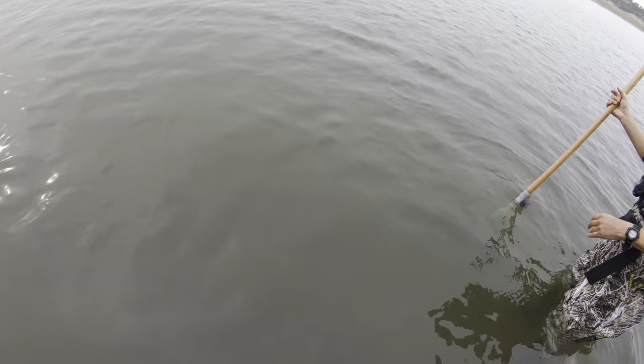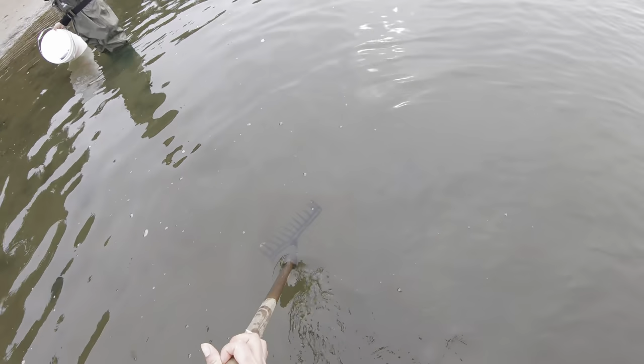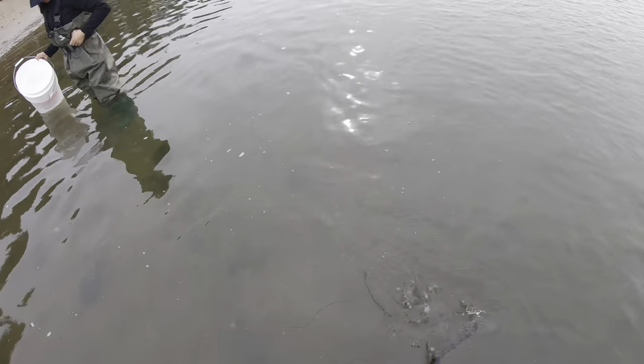So you can see them in the water, huh? Well, yeah, the thing is there's a lot of rocks, so you think when you hit one it's a cockle, but... Oh, gotcha. Yeah, there's a lot of rocks out here. It's this white thing though, what is this? Let's see. Shells. Ugh. It's all shells.